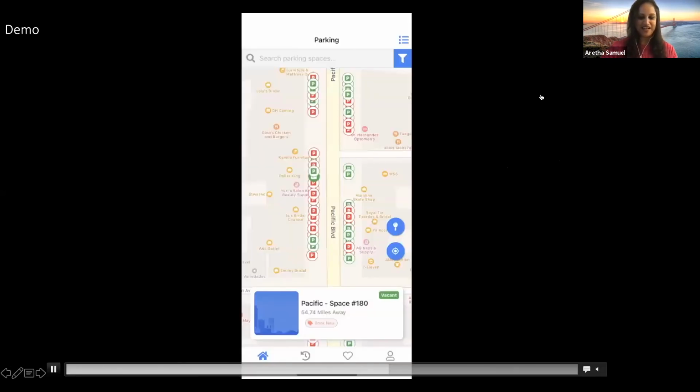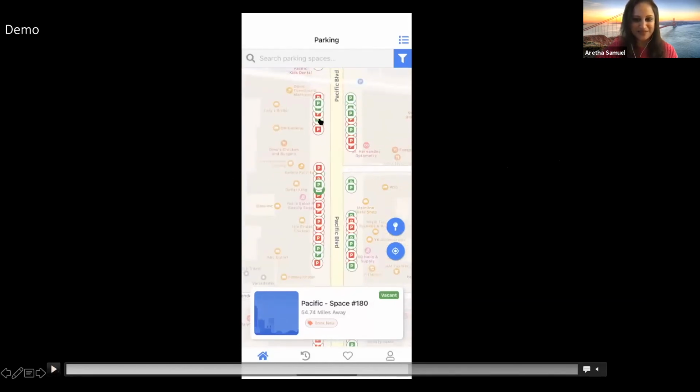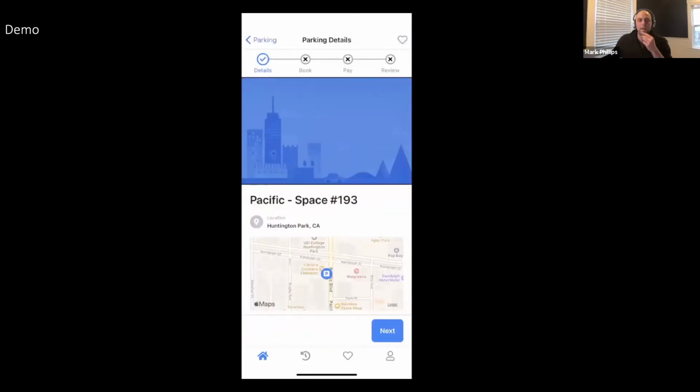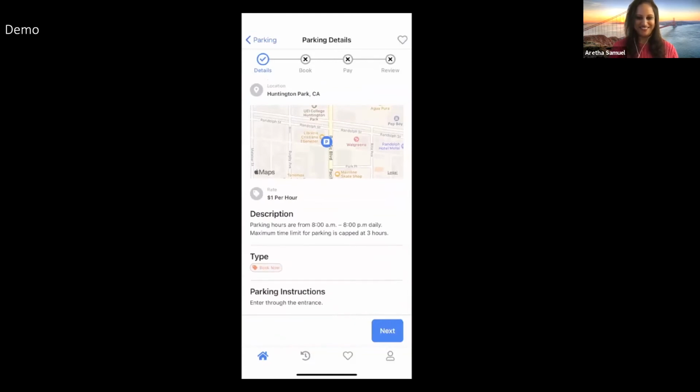And then here's the app. So these are all of the sensors, and this is all in real time. This is where all of the sensors are, and it changes red to green as people pull out of these spots. So we included this in the app so users can plan their parking. They could see how many available spots they have. And here, it's along the street. Super cool. And so the app is not yet available to download, or it will be soon, Aretha? It will be soon, yes, within the next month.